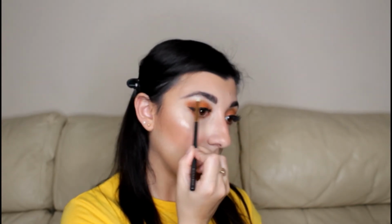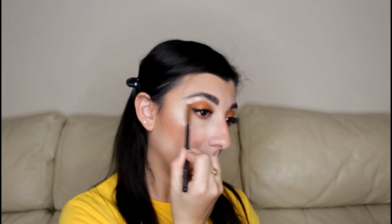It's a very pretty color for highlighter as well. I'm getting a pencil brush, and I'm going back into that, how's it called? Glare color. And this one is going on the brow bone as well.